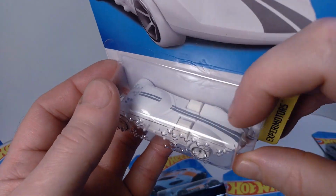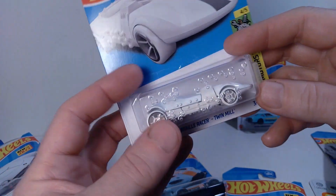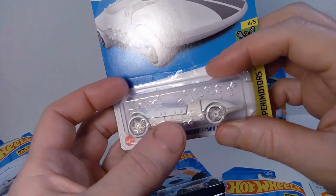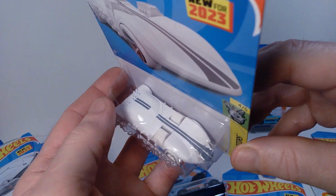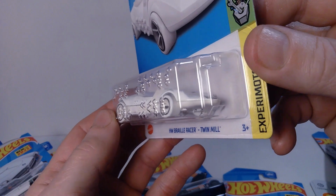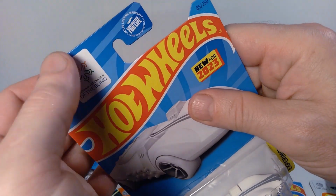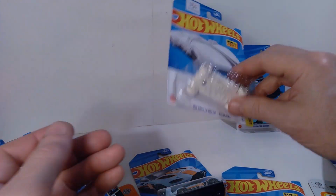Just done in white with a little bit of a gray stripe on it. Wheels are white as well. I know there's an all silver and chrome Zamac version of this coming later on, so I may pick up that version too. It doesn't have as much detail as the original Twin Mill, but still a very unique model, and pretty interesting. And you can see up here in the corner they have the National Federation of the Blind logo. So another new model for 2023.